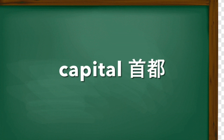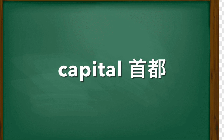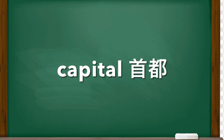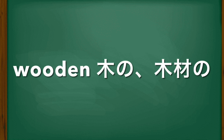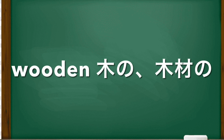Okay, the next word is capital. Repeat, capital. For example, Tokyo is the capital of Japan. The next word, wooden. Wooden.